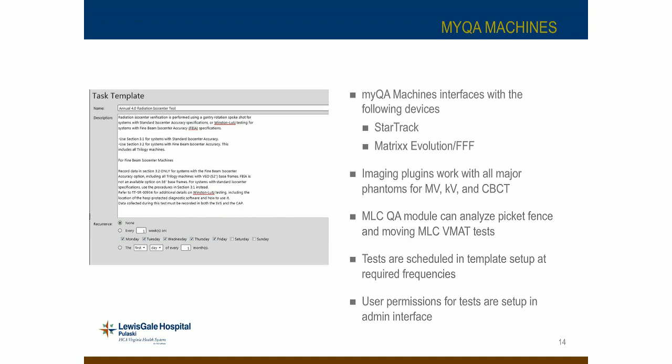So the myQA machines interfaces with the following devices. If you have a Star Trek, it will interface with that. And if you have a Matrix Evolution or a Matrix Triple F, you can acquire profile data with that. Your imaging plugins work for all major phantoms for MV, KV, and CBCT. So you can use the ones provided by IBA, a standard imaging phantom, or a dose lab phantom. So it's got multiple phantoms that are already built in for your QA. Your MLC module can analyze picket fence tests, moving MLCs, VMAT tests, Ling tests. All those are available for analysis.